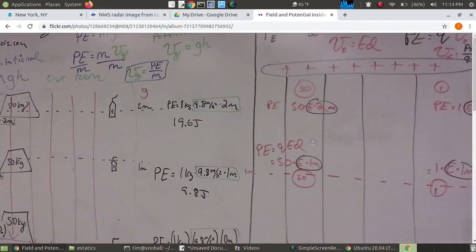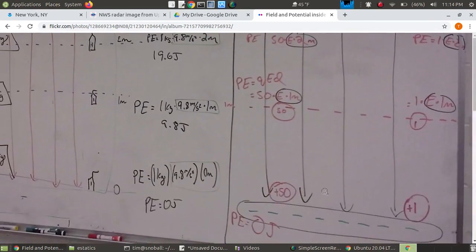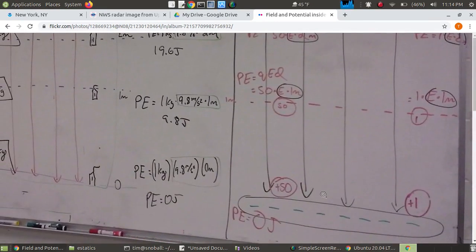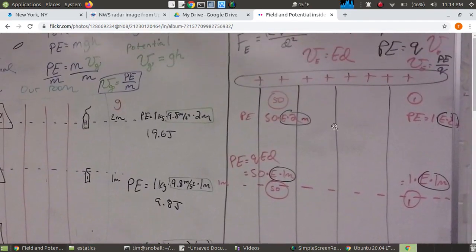The same thing would happen to a charge in an electric field. If I take a charge, let's say a positive charge that wants to be down here by a negative, and I move it up here towards a positive, that's doing work on it. That's going to give it potential energy.